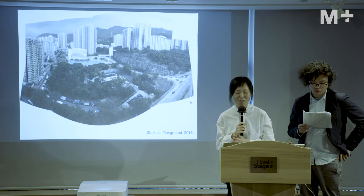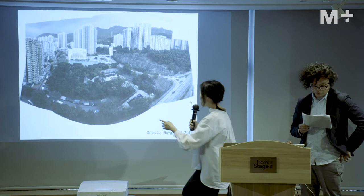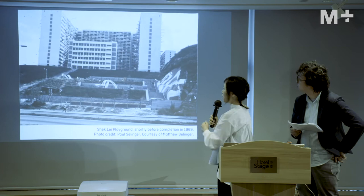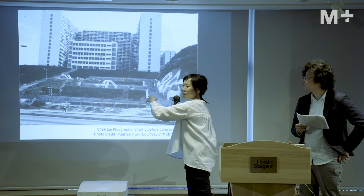To give you an idea of the scale, this is the site of Shek Lei Playground, and that's the current Shek Lei Estate at the back. So the housing blocks of the estate went all the way from here, that's the basketball court, to there at the back. This photograph showed the old estate and the original playground designed by Paul Selinger. So that's the primary school behind the playground, and the people who studied there told us that it's almost like their home turf. They always spent their time in the playground before and after school.